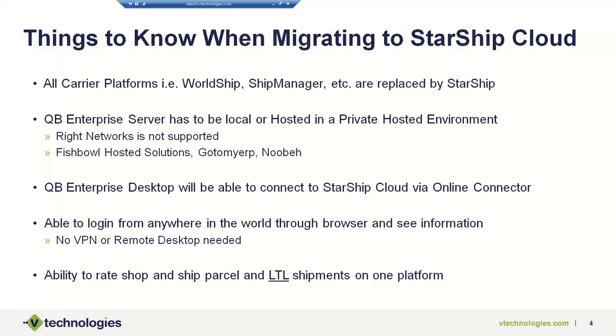The ability to log in anywhere in the world with StarShip Cloud. There's no more VPN or remote desktop needed any longer. It's simply a dedicated URL to your company that you're essentially setting up. And if you're traveling, working from home, or working in the office, anybody in the company can access the data that you are shipping on a given day. So that's the beauty of the cloud environment.